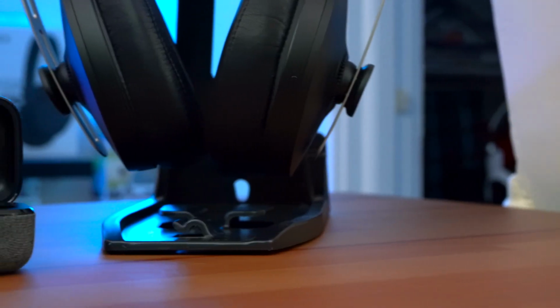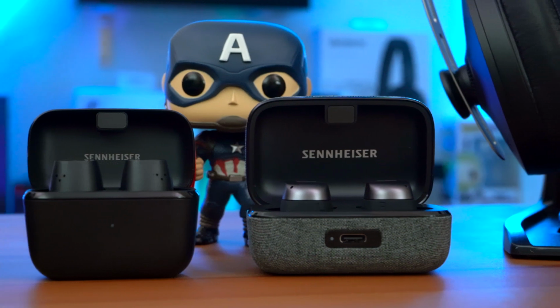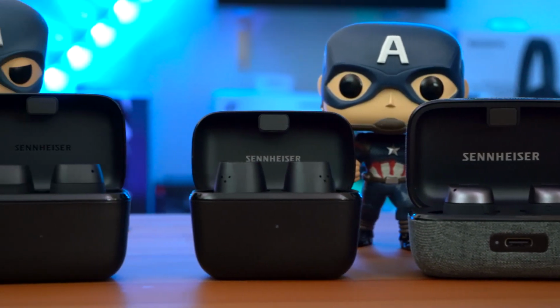But again, for comparison's sake, if we were to switch over to my lapel microphone, you're gonna clearly hear all of this chatter. But if we were to switch back over to the Momentum 3s, it is reduced. Now, the Momentum 3s don't have the best sounding microphone out there, but it is the best sounding microphone here. But with all that being said, here is my breakdown of Sennheiser's wireless earbud lineup as of mid-2022.